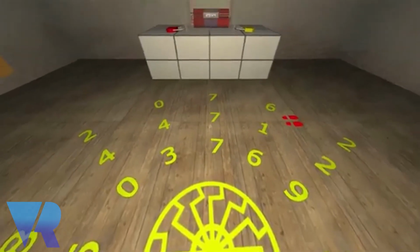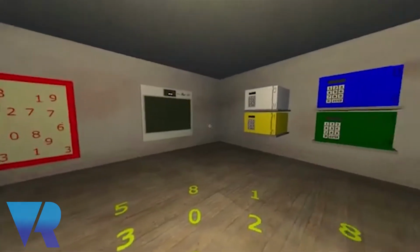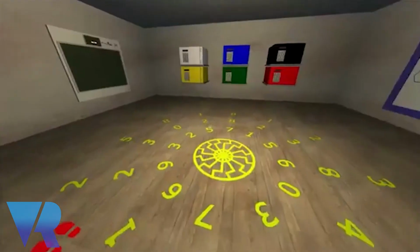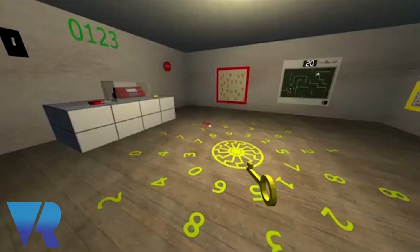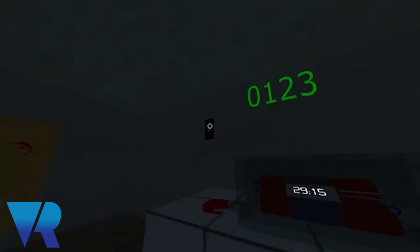So the game is called Escape VR. Basically, it's an escape room type game for the Gear VR. We released it last December with just one room, but we're planning on releasing a bunch more. Right now, the one room has got a time bomb in it, and basically what you have to do is figure out how to either defuse the bomb or get out of the room before the bomb explodes.